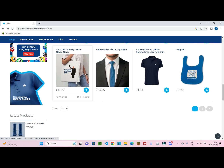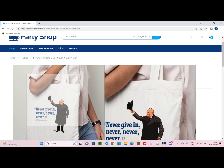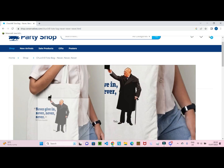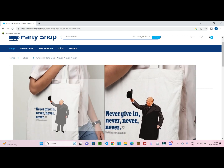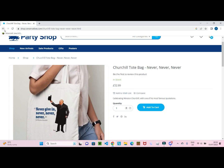So, the Conservative bag, I mean, the Churchill bag. Somehow this looks worse than Thatcher's. I'm not a Churchill hater. That's the thing. I'm not his biggest hater, right? But this bag looks really ugly, especially with that font. Don't like it. So that's gonna be a 0 for me. It's not good.